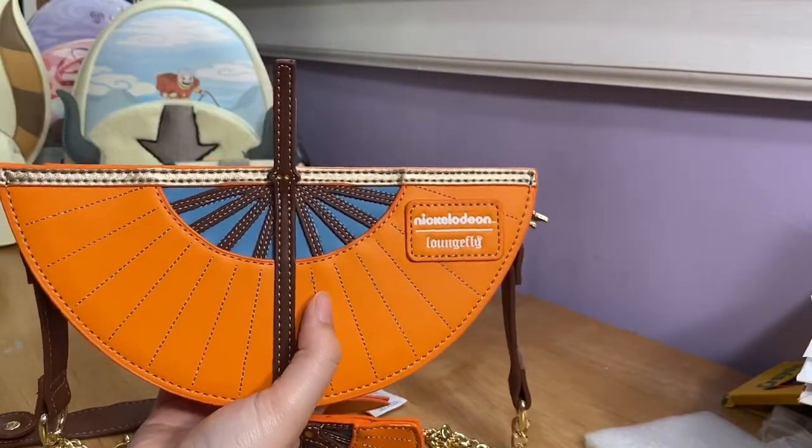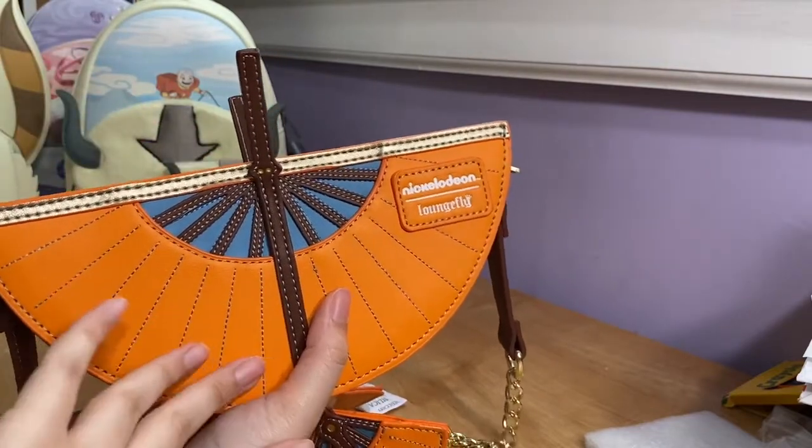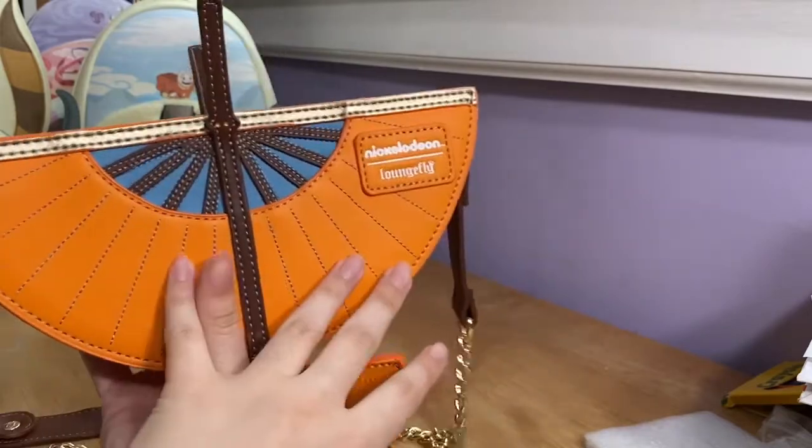Overall, beautiful bag. It's very, very small though. I have an iPhone 11, and when you try this, it barely fits in here. Like, you can fit it in there, but it takes a lot.